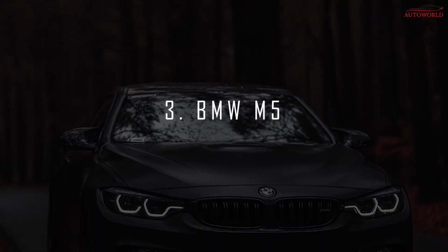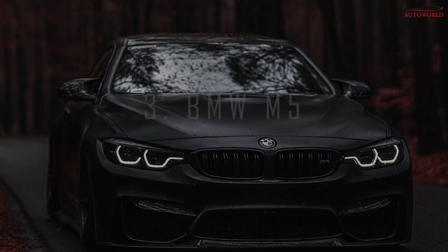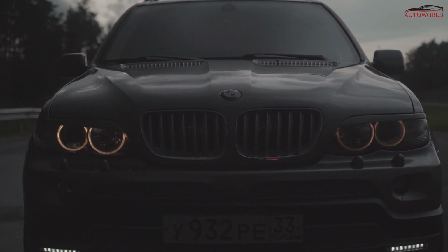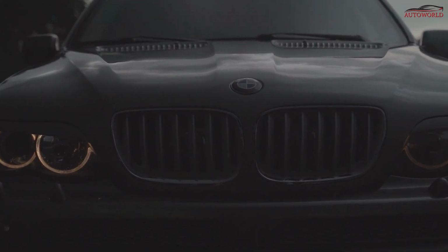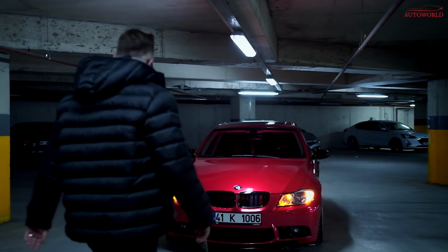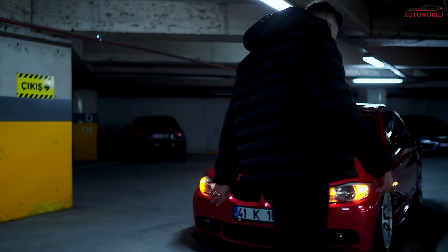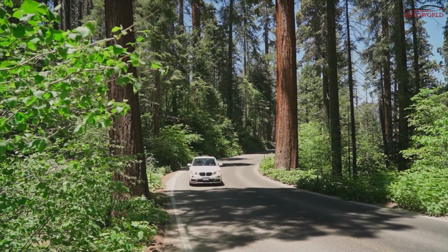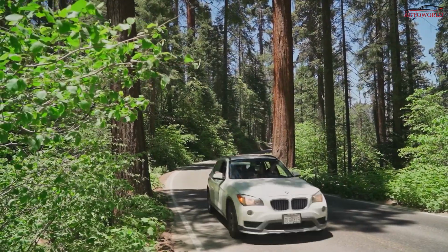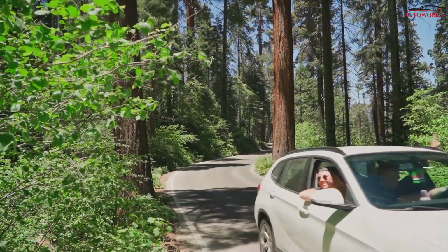Number 3. BMW M5. For BMW's M division, this sports sedan signaled the end of an era. A naturally aspirated engine was only used in the final M5 Super Sedan, but what an engine it was. The car's engine was created at the same factory that BMW used to construct Formula One engines at the time, and it demonstrated a comparable level of technological development.